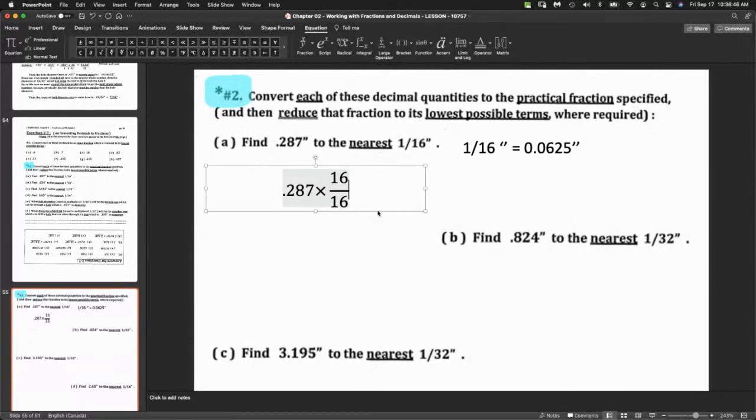Now, why am I allowed to do that? Because 16/16 is 1, because the top and the bottom are the same. What is the advantage of this? Well, this 0.287, I could write it also over 1. And remember our fractions work from last time. When you multiply fractions, you do top times top and bottom times bottom. Can someone grab their calculator and multiply the top by the top? So do 0.287 times 16, please. What do you get?